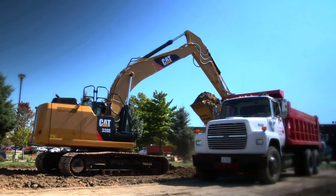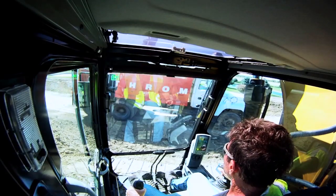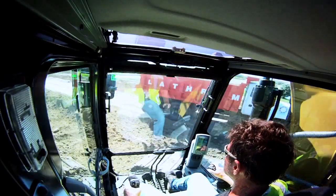When I ran the machine personally, I felt that it was very smooth. I've been an operator for 24 years and I ran it myself, felt the smooth controls. The quietness was very noticeable. With the cab being closed up, you could hardly hear the engine run.